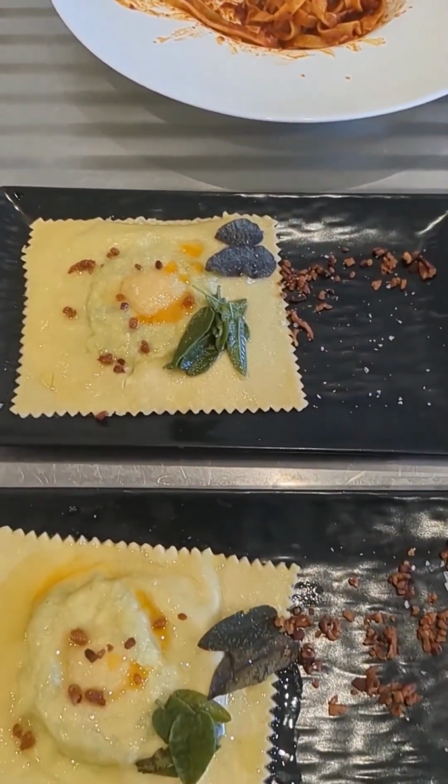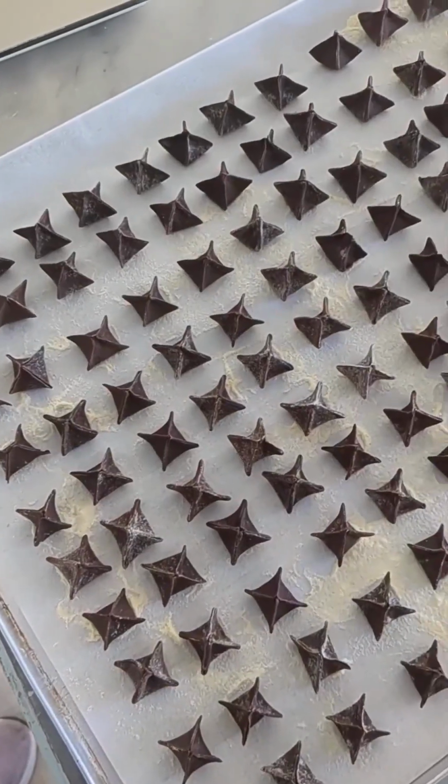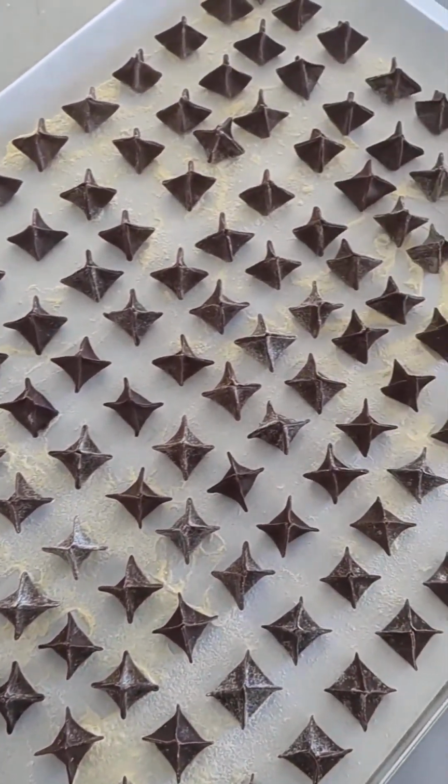And it wouldn't be a pasta party if there also wasn't pasta for dessert, so we finished the day by making some chocolate stuffed raviolis. They were really cute and delicious.